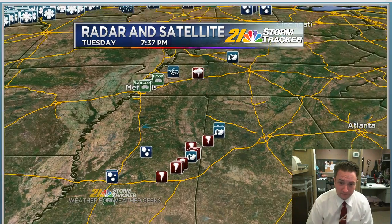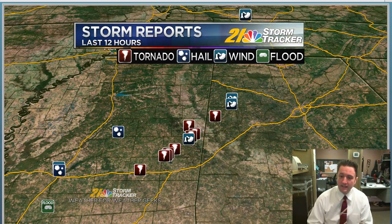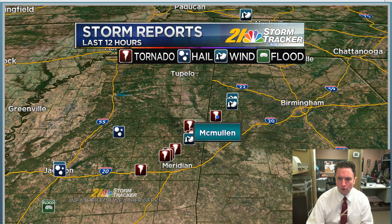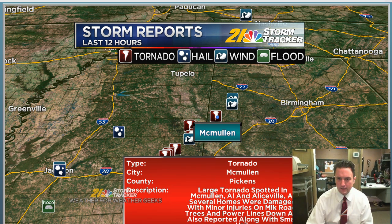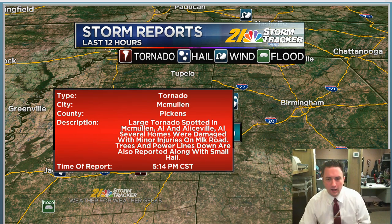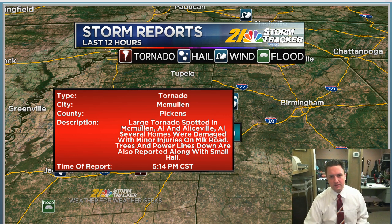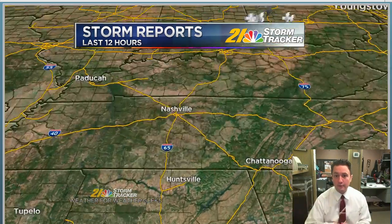And unfortunately, we've had several reports of tornadoes today down in parts of Mississippi and into Alabama as well. This one in particular, right near the Mississippi-Alabama border near McMullen, was particularly impressive earlier on the radar. Large tornado spotted. Let's see if I can drag this up so you can read it. There was a large tornado with trees and power lines down, some small hail, and this was about 6:15 our time earlier on this evening. So a little spring preview down in the Deep South this evening.